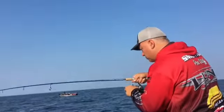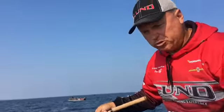We'll get back to it here and see if we can get some more. Another bobber down, another walleye coming in. I'm gonna grab that net.